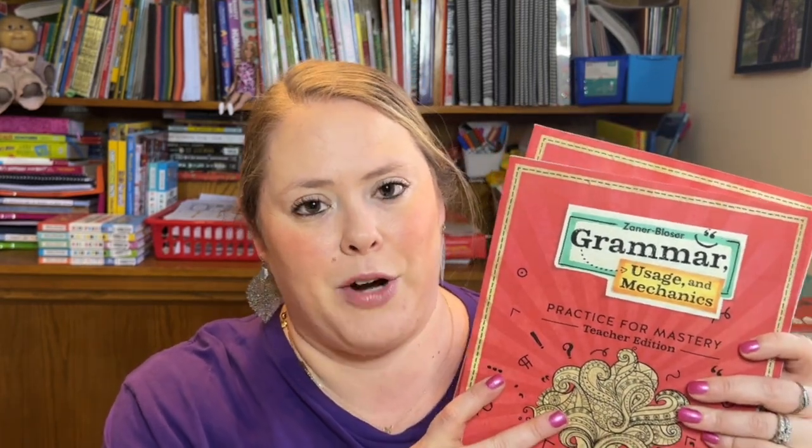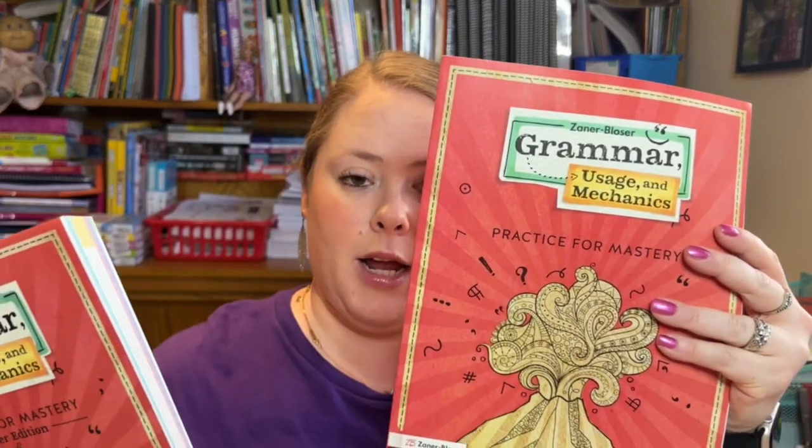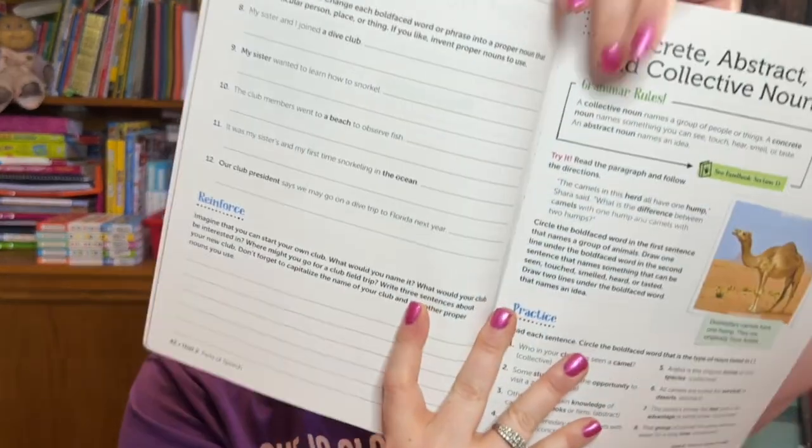So we are going to be doing Zaner-Bloser, grammar, usage, and mechanics. So I have the teacher's edition and the student's edition, and this is for grade 4. I love it. It's in color, which I'm super happy about. But it's become not a deal breaker for me anymore, even though I know I've been like, it's gotta have color.